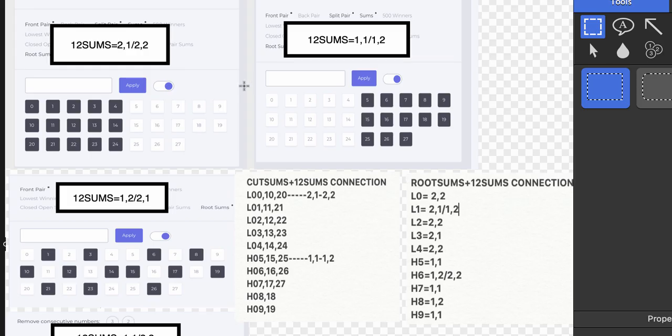All right, so now 1-2 sums, which equals 2, 1, 2, 2, is this side of the sums page from 0 to 14 going down, these columns here. That's what this is. If you see the cut sums, which says 0, 0, 0, 1, 0, 2, 0, 3, 0, 4, these 5, that's what they equal here, as you see in the first image. They equal 2, 1, 2, 2.